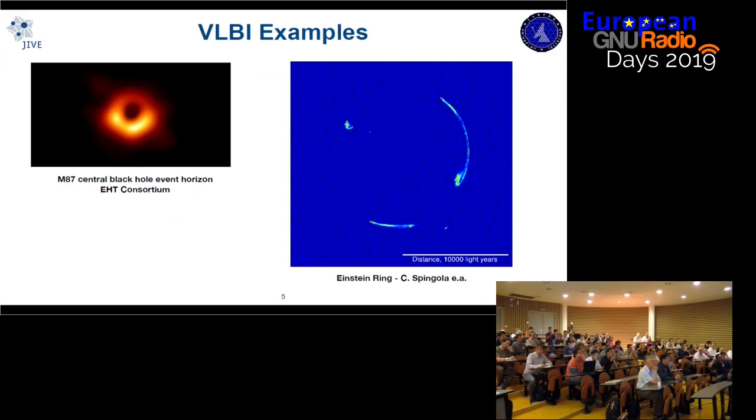Now here are some of the examples of what you can actually do with VLBI. On the left is a pretty famous image that came out recently, where at, I think, 280 gigahertz, the EHT consortium used VLBI to map the first event horizon of a black hole. The one on the right, we don't have enough resolution to show it properly. It is extremely finely detailed.